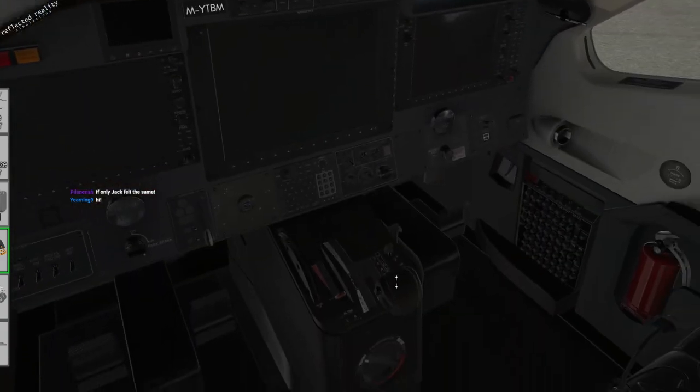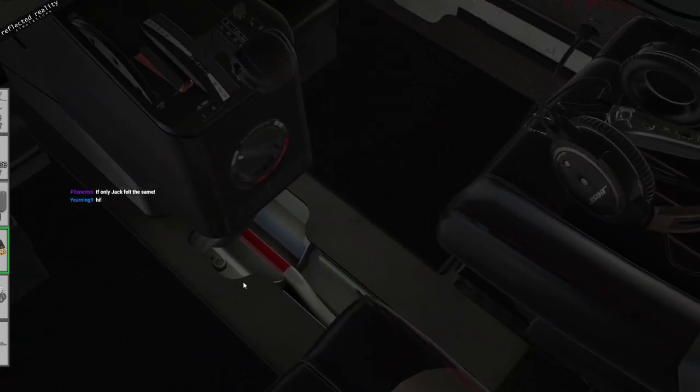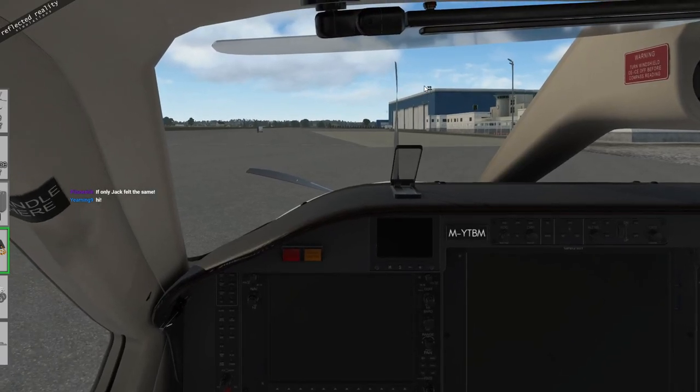Static source, ram air. Hey, Yearning, how's it going? Hope you're having a super evening. This is the Hotstart TBM 900 we're going to be flying this evening. Check the gear extension lever is closed as well.